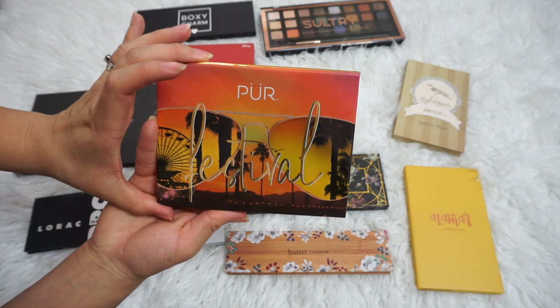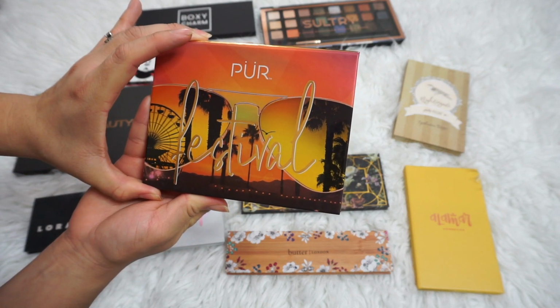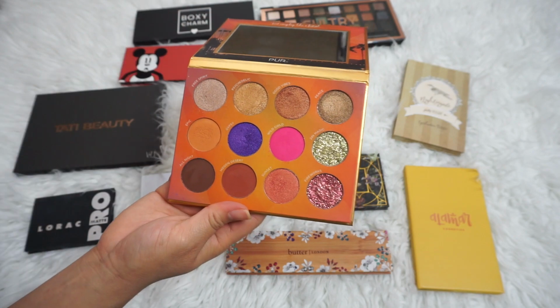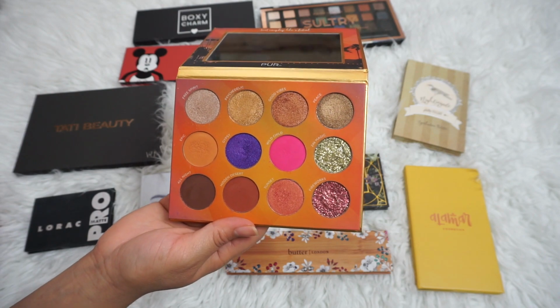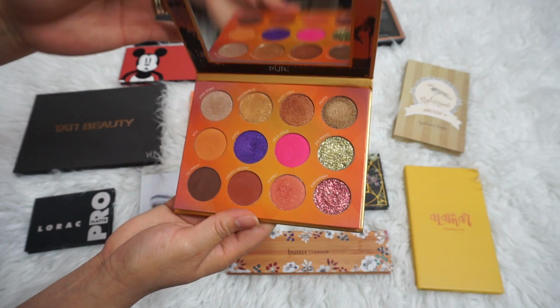This other one here is from Pure. We got this in a BoxyCharm as well. This is the Festival palette, and that's what she looks like. This is one of my daughter's favorites. She likes all the shimmer and glitters, but really pretty. And now, I don't let my daughter put on makeup just because she does have sensitive skin, but I do let her swatch it on me, so yeah. Really pretty. I like this palette too.